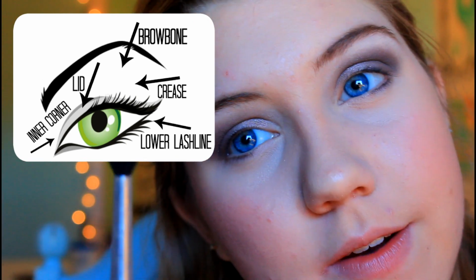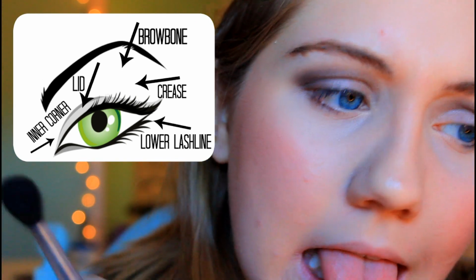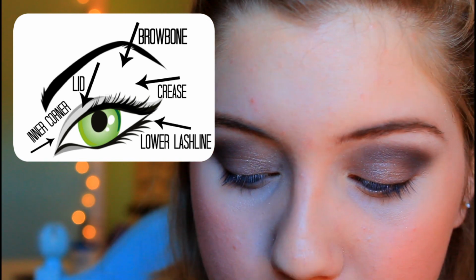Then it's also good to have just a fluffy brush. I suggest getting your brushes from EcoTools or e.l.f., or if you want to spend a little bit more money, then Real Techniques is where I get a lot of my brushes.